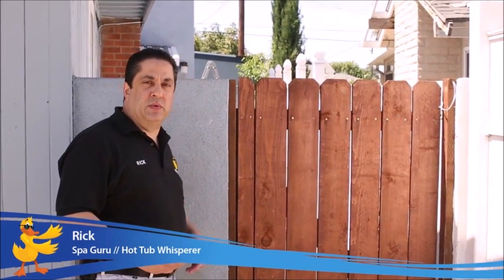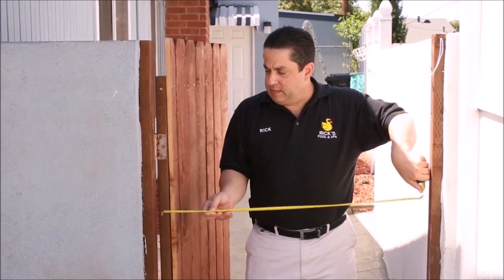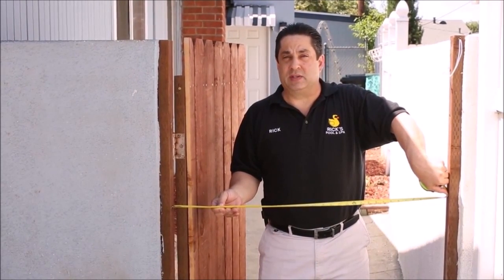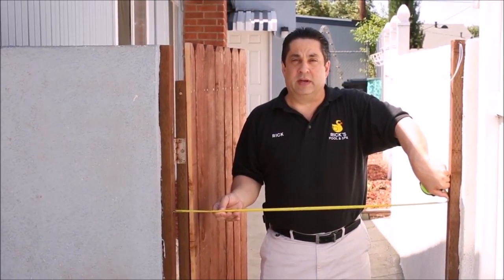Any access to put your spa in the backyard, does it need a crane or not? One quick way to check is the gate, generally on the side of your house. What we're going to want to do is open the gate and take the measurement of the actual gate opening, and make sure that opening is at least as wide as the spa is tall. If it's not, and in this particular job it's not, we're going to need to use a crane.